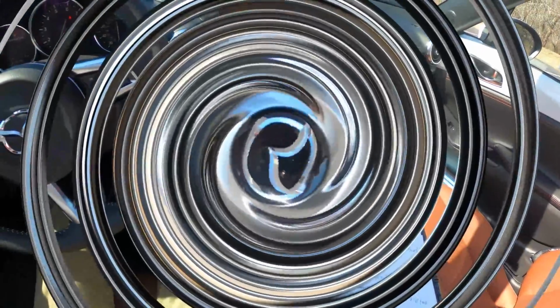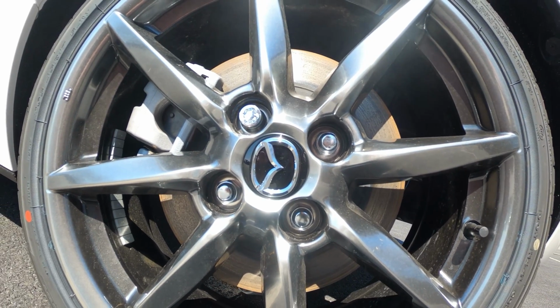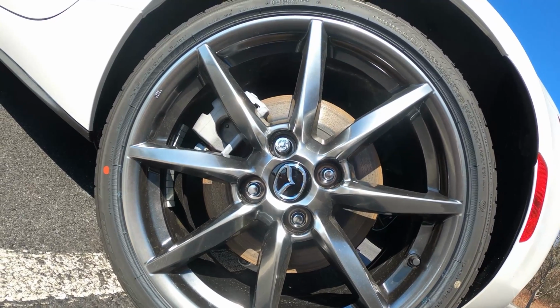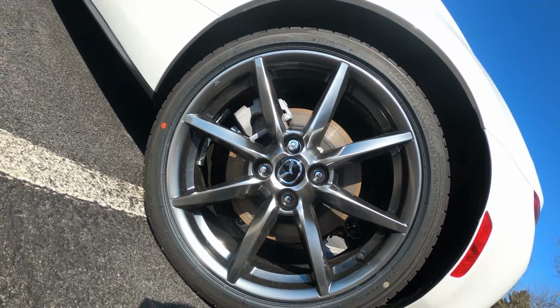For the wheels and tires here, you do have 17-inch aluminum wheels riding on 205 wide tires, and it does have ventilated front brake rotors along with solid ones in the rear. I think these wheels look pretty good. They have a nice premium look to them, but they still retain their sportiness.